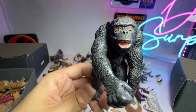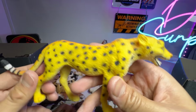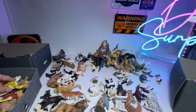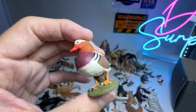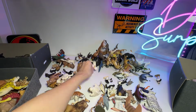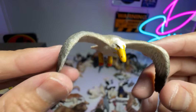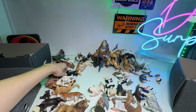And here we have another chimpanzee. Wow, cheetah. The fastest land animal again. We have plenty of cheetahs. And this is a duck. I'm not too sure what kind of duck this is. Let's just call it a duck. And this seems to be a seagull. Let's see. Yeah, it should be a seagull.